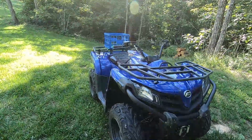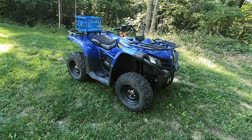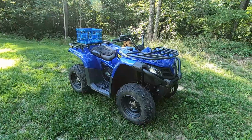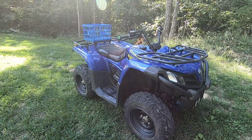And what is it exactly? Well, it's a CFMoto CFORCE 400. So what that means is it does have a 400cc engine. Again, it is four-wheel drive. It has just over 30 horsepower, and this is the entry level in CFMoto's lineup. And is it a good fit for you? Let's find out.